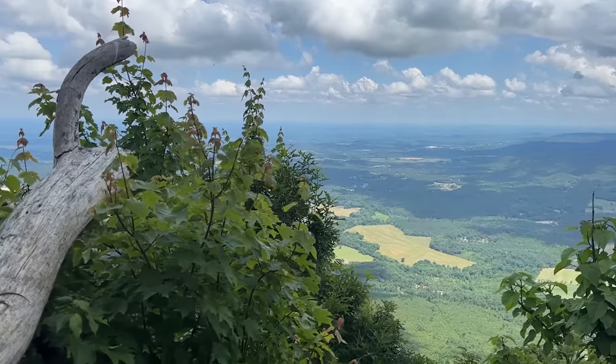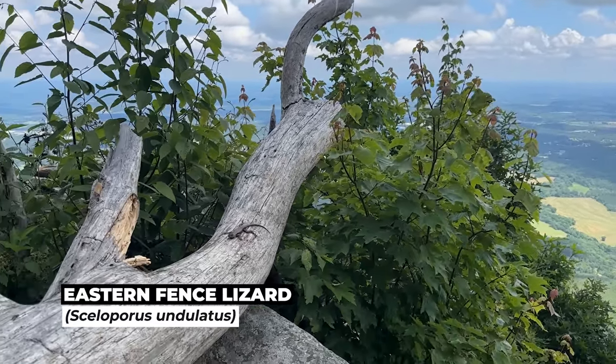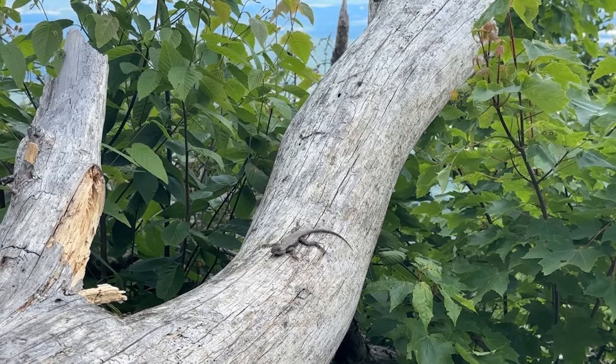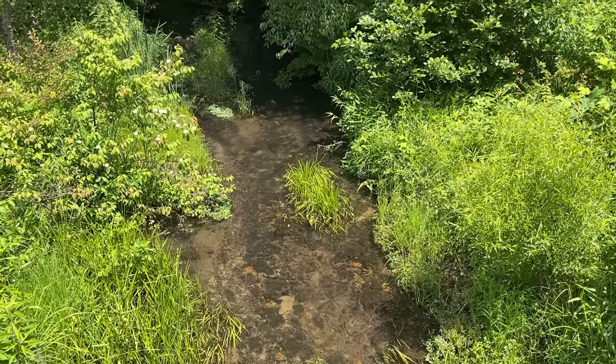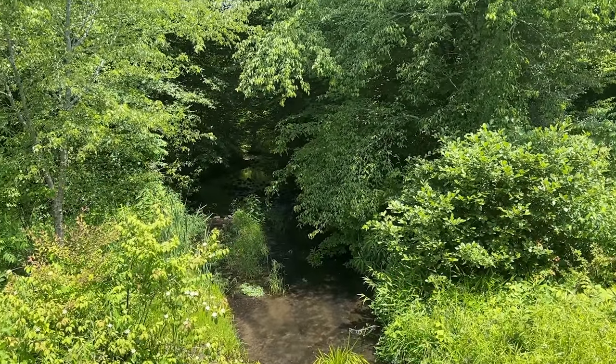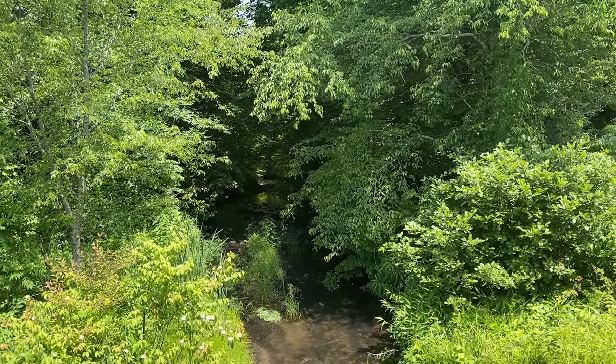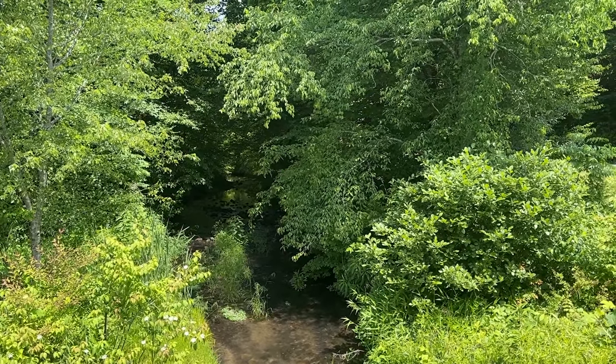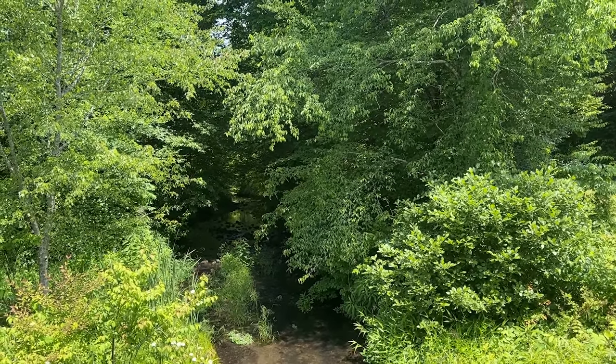Look at this. We got a lizard with a view. Nice male fence lizard. All right, guys, we're gonna kind of transition into road cruising now. It's gotten pretty warm and we kind of flipped most of the rocks at the last spot, so we're gonna drive around for the rest of the day and hopefully stuff will be moving.